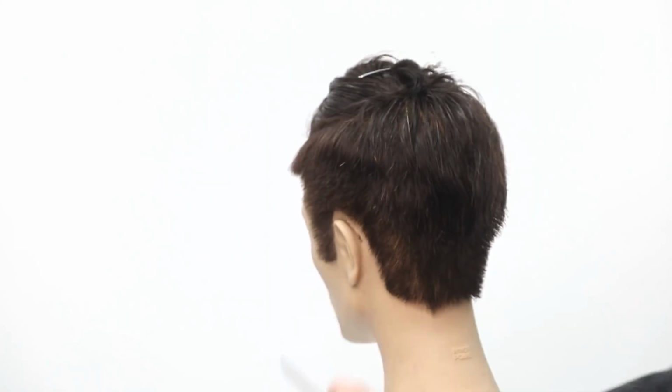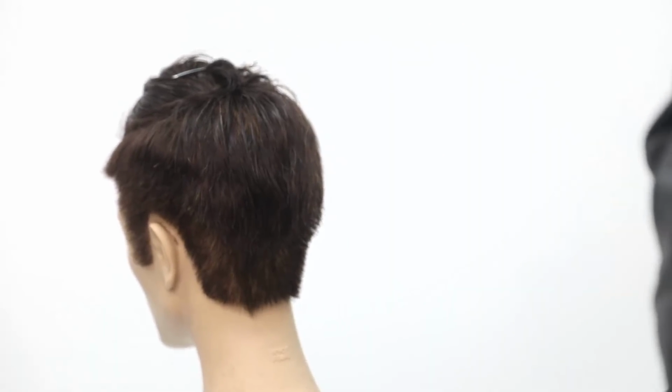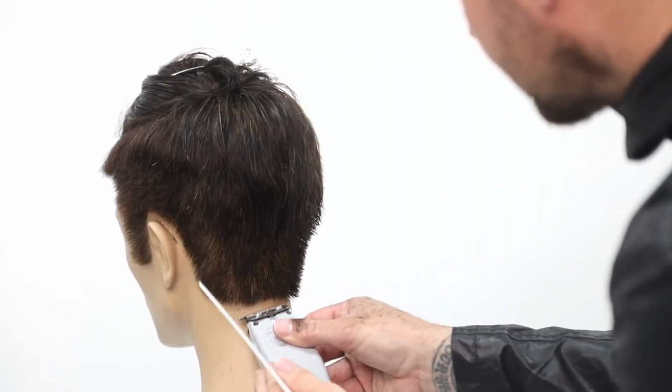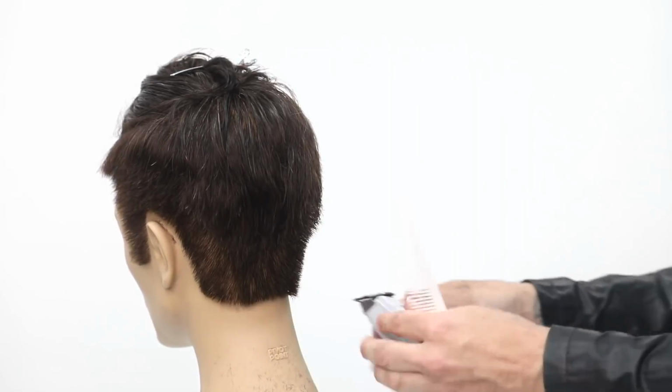This trimmer is the Andis T trimmer. I like that. I like this one because I like a T trimmer because it gets around the ears really well, or any little edges that you need to get to.